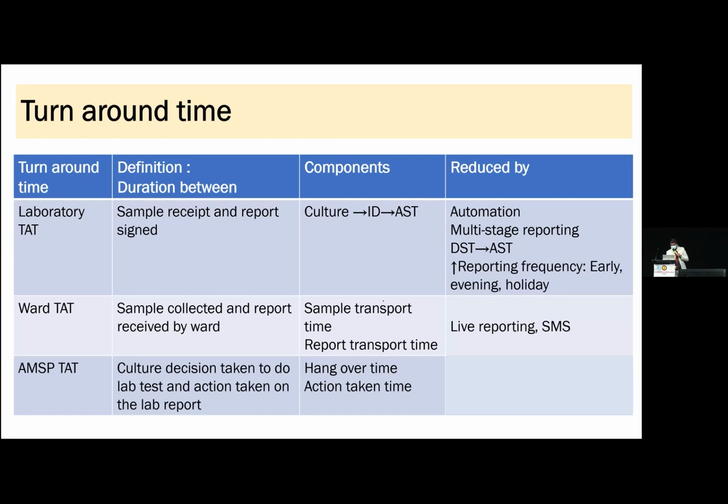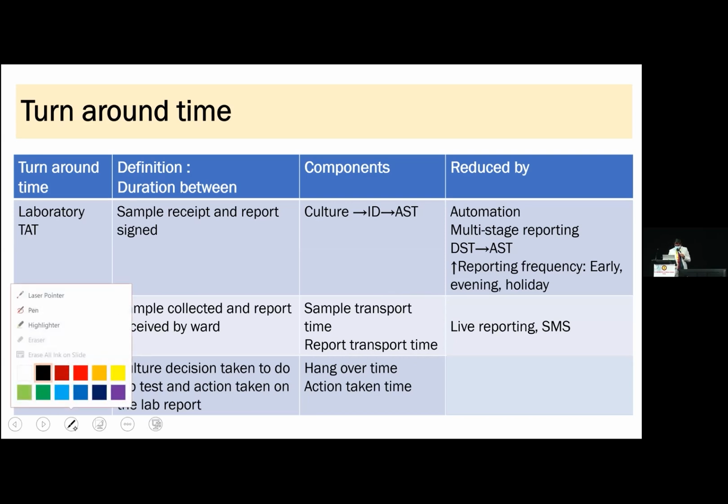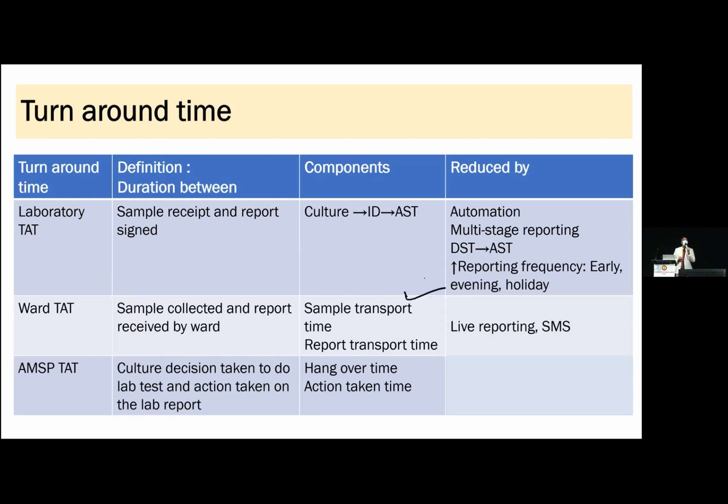What is turnaround time? One side you have sample transport time, the other side you have report transport time. How will you minimize it? Sample transport time can be minimized by, first thing, increasing the manpower, because the attenders will be bringing the sample. So increase the manpower, educate them, motivate them. This is stage 1. Stage 2 is, if you have enough infrastructure and enough budget in place, then you can introduce a pneumatic chute in your hospital, which will be helpful in carrying the samples in no time. It will go very fast. So this is the way you can improve the sample transport time, by increasing the manpower and by introducing a pneumatic chute.